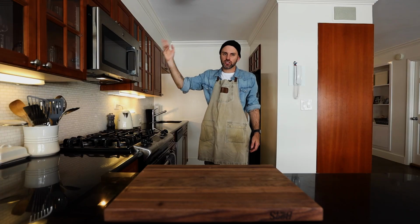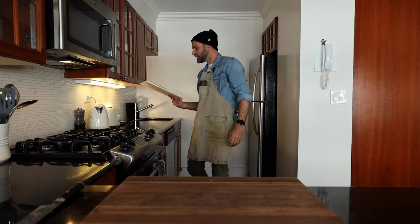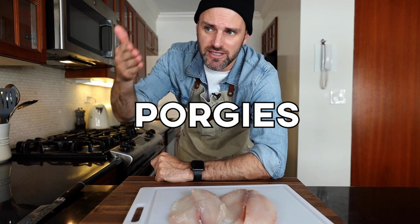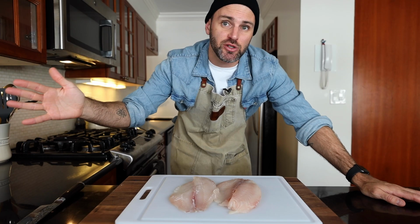Decisions. Why don't you get the stew started? That way it can simmer for a while, then you move on to the Kuli-Kuli. So I need any sort of firm-fleshed, low-fat fish. I chose tilapia. There were options between porgies, sea bream, tilapia. I chose tilapia because it is the first one I found in the store.